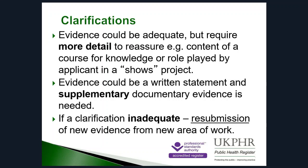So just to explain clarifications, this may be where the assessors can find evidence in support of a competence claim, but they don't believe that it's adequate. It might be that with more detail it would be adequate, so they might want to see the content of a course in which knowledge has been claimed or a role has been carried out. They might want to see more evidence of a project to show that your personal involvement was as you claim it is. And the evidence can be by a written statement and supplementary documentary evidence.